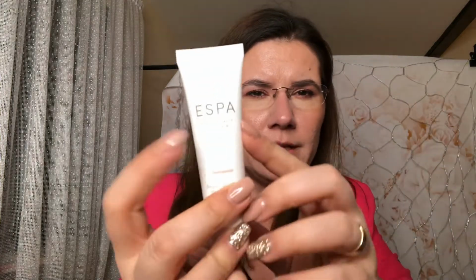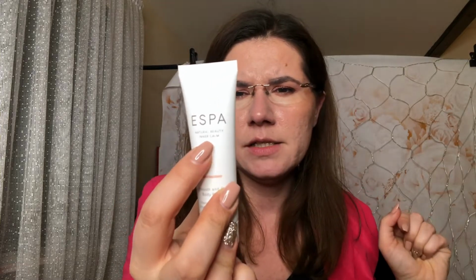Intensely rich body moisturizer to smooth and tone, leave your skin soft and supple. Sounds like a good product. It smells nice. I like the smell. So if you don't like perfumed kind of body creams, I don't think you'll like this. But I haven't tried anything from this brand before. Have you tried anything? Please let me know down below. This is the first I'm using.